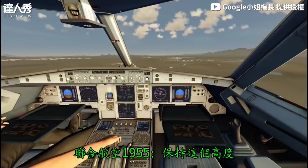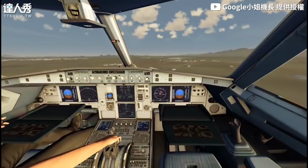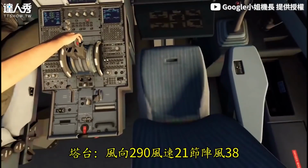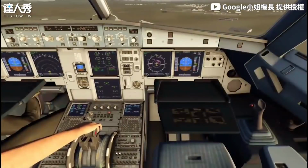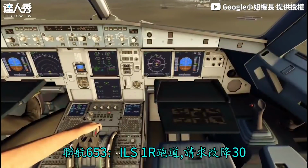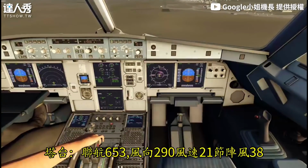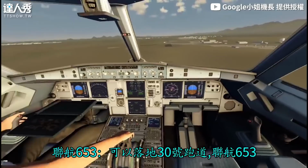Yeah, I can't land in 12.0. All right, 500 feet. Wind is 290-21 gust 3-8. United 653, we're ILS 1 right, circle 30. United 653, Delta Tower, wind 290-21 gust 3-8, runway 30, clear to land. Clear to land 30, United 653.